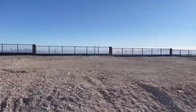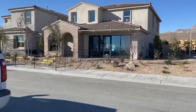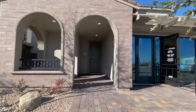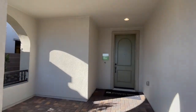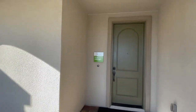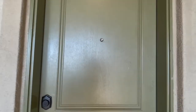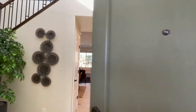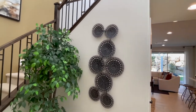The first model we're going to tour is the Sierra Plan 5 right here. They have a beautiful, nice covered front patio. This home is 2,395 square feet. It's loud out. 4 to 5 bedrooms, 2.5 to 5.5 baths, a bonus room, a covered patio, and a 2-bay garage.